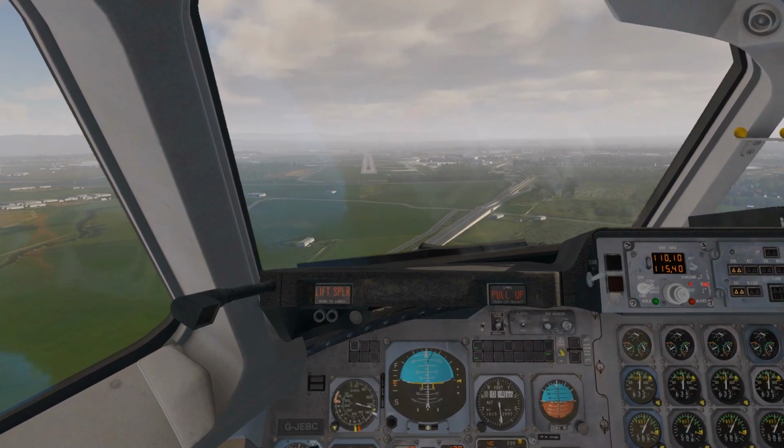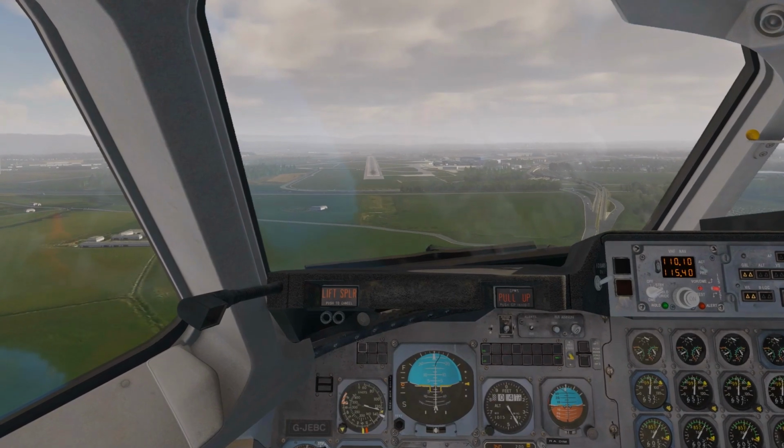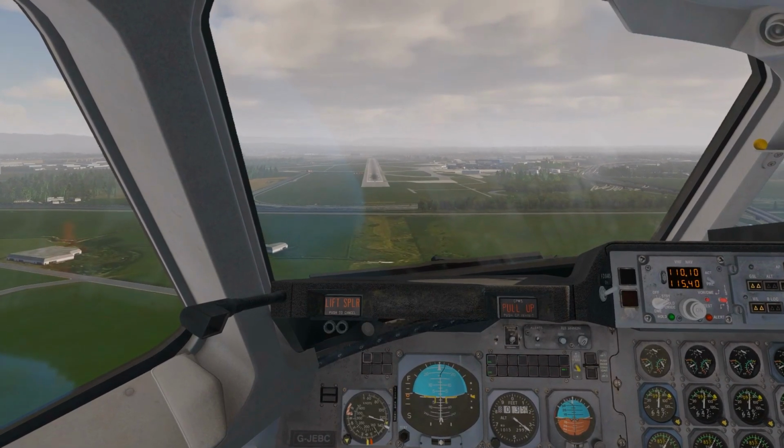Sending 80, passing 117, Boeing 3 9 Mike with Bravo. I say 416, just you can expect to turn around here. Copy.